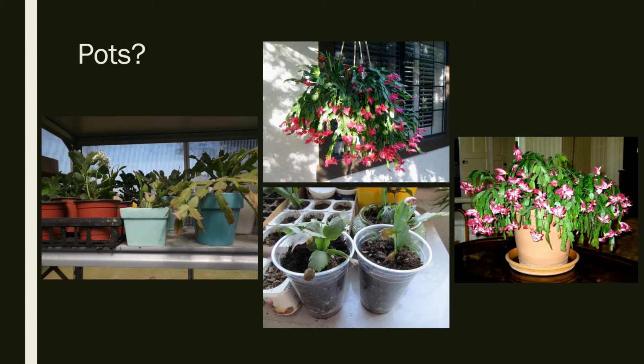And then we've got a clay pot there, which is my personal favorite for anything that's a succulent or can't stand wet conditions, because the clay pot will actually wick moisture and will also dry the plant out a little quicker. That can help you avoid having too wet of a situation where you might cause some rot on those stems.